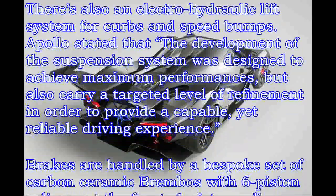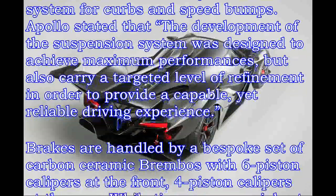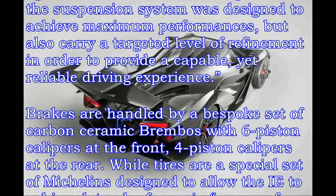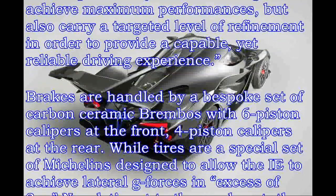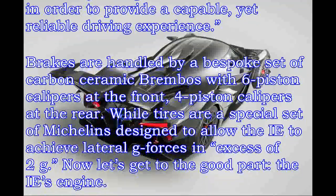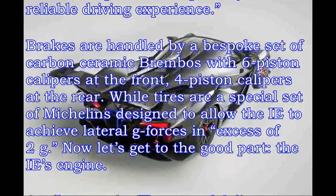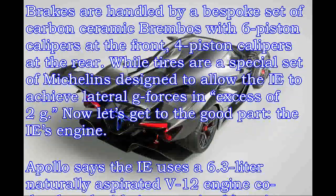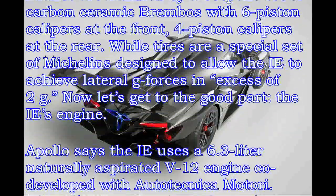Brakes are handled by a bespoke set of carbon ceramic Brembos with 6 piston calipers at the front, 4 piston calipers at the rear, while tires are a special set of Michelins designed to allow the IE to achieve lateral G-forces in excess of 2 g's. Quote, now, let's get to the good part, the IE's engine.